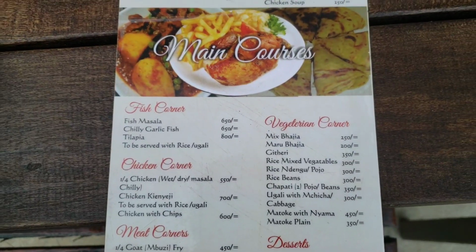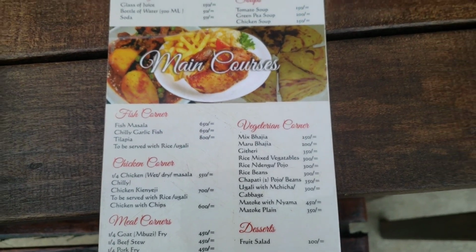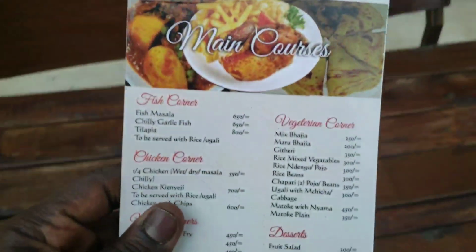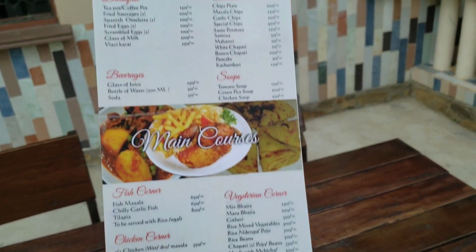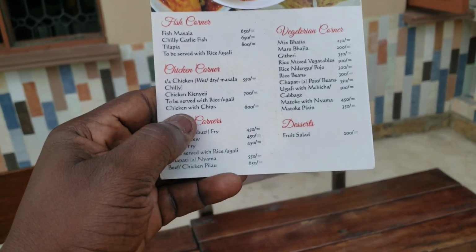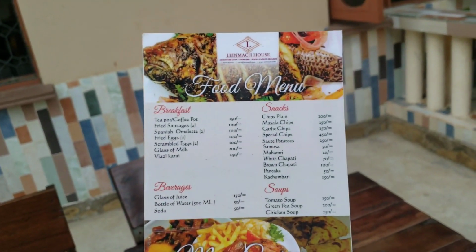So that's a very good budget for you guys. For those people who want to visit this place, this is a very good budget. There's not even a single meal which goes for 1,000 shillings. So that's very good news for you people who want to visit this place.